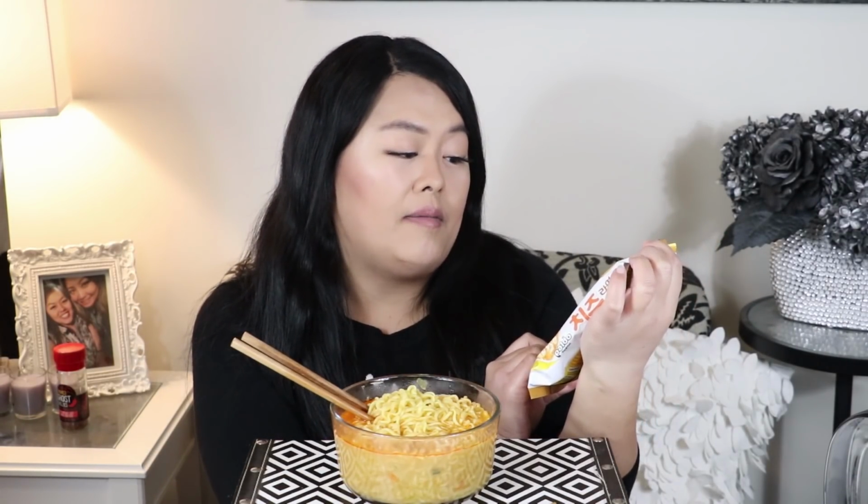So this is actually the Paldo Cheese Ramen. And it just says cheese fromage, which is French for cheese ramyun. And so I've never had it. I've seen some people post online that they actually really liked it. So I was excited when I saw it.